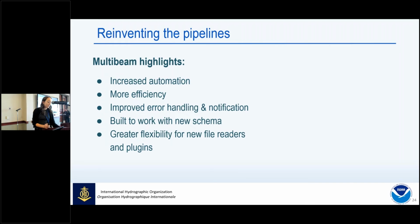We are looking forward to the deployment of our new end-to-end multi-beam archiving system. Like the panelists before lunch discussed, making the turnaround from data acquisition to public release of the data more efficient is imperative to reaching the mapping community's goals. Recognizing that need is what spurred the reinvention of our pipelines. The new pipeline will feature increased automation, which will provide more efficiency in archiving times and remove some of the chance for human error.